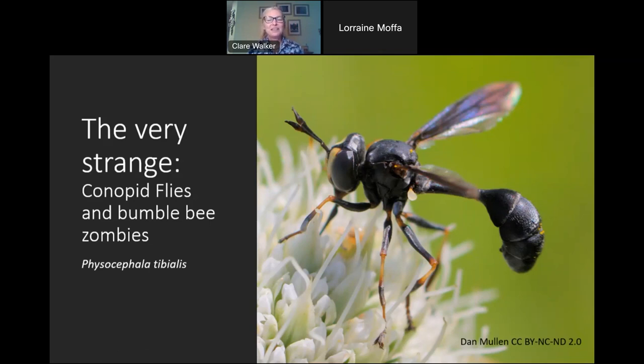But if you're a bumblebee, you never want to come across one of these conopid flies, because what they do is they catch bumblebees in midair. They use a very sharp end on their abdomen to open up the side of a bumblebee and lay their eggs inside the bumblebee. Those eggs hatch, a larva comes out, and the larva emits chemicals which take over the brain of the bumblebee and make the bumblebee go to the ground, dig a little hole and bury itself in its own little grave so that the conopid fly larva can safely hatch under the ground. So there are zombies out there if you're a bumblebee.